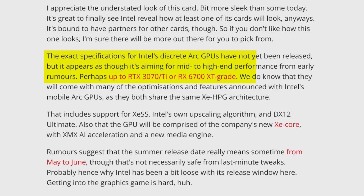And while we do know that most likely this desktop graphics card is going to try and compete with the likes of the RTX 3070 and the RX 6700 XT, that is about all we really know or can take a guess at. And if Intel were more confident in this product, they would have probably revealed more info. But honestly, I don't think many people will even care, because just the fact that now in a time of need, a new player is entering the GPU field is huge.